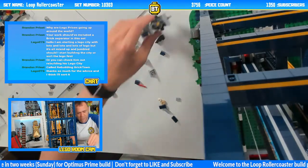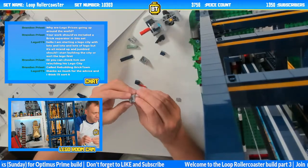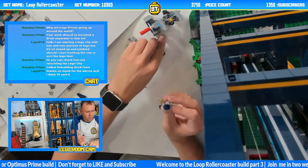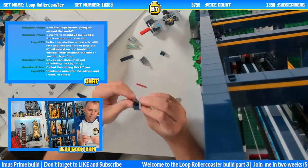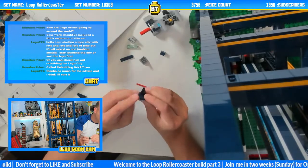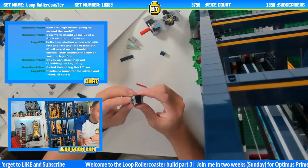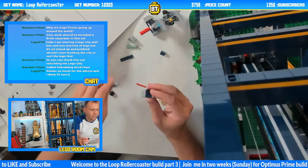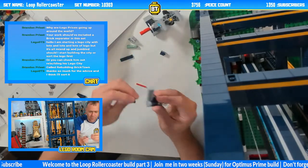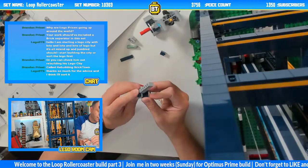Then we're going to do the other stand, if you like. So another one of these bracket pieces, stick a 1x1 into the ends, and we've got our inverted 1x3 triangle piece, stick a 1x2 plate on top. Then we'll stick another one of these bracket pieces, stick our 1x6 brick, and another 1x2 plate onto the bottom there.